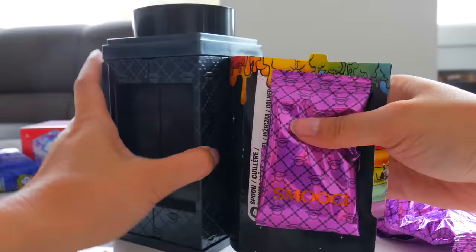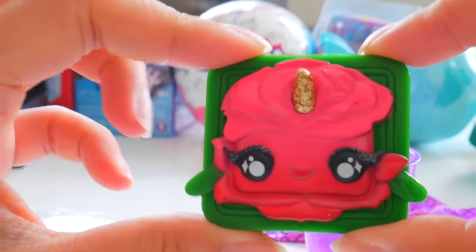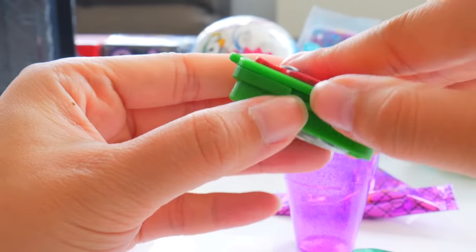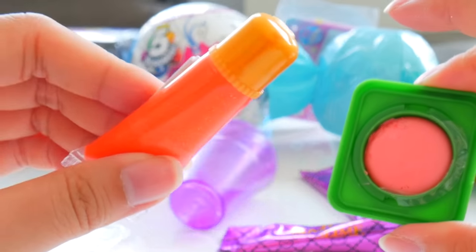There's nothing in here. Cool, we got the roses are red. Rainbow surprise character. She is a rose with a really cool sparkly unicorn horn. This is some really nice eyeshadow and lip gloss.